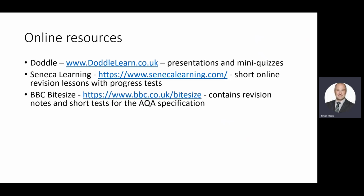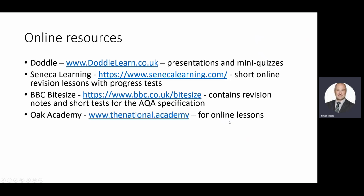BBC Bitesize is a firm favourite. When you use this site, make sure you select the correct AQA specification, as the content is tailored to what students have been taught and will be examined on. Oak National Academy has some very good recorded lessons online across a variety of topics, and these can be really useful if students want to revise a particular topic or if for any reason they've missed some teaching.